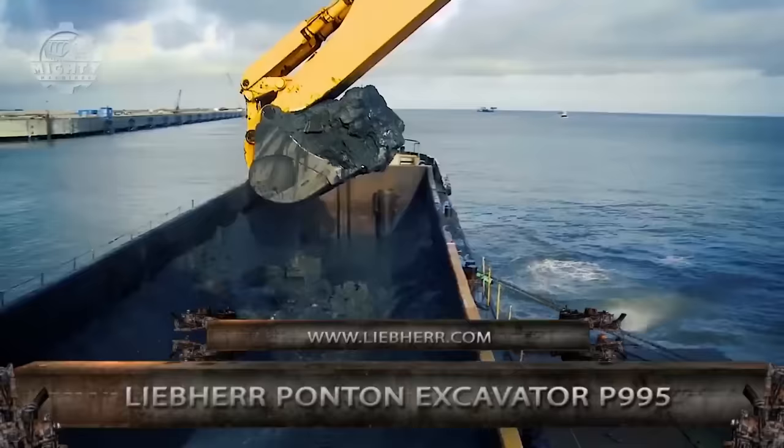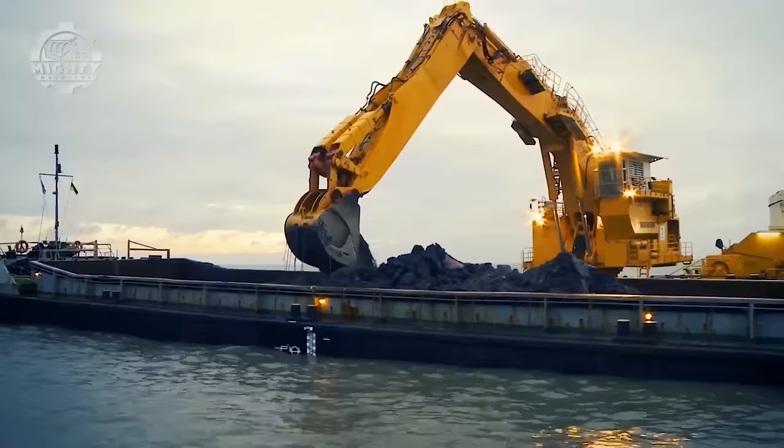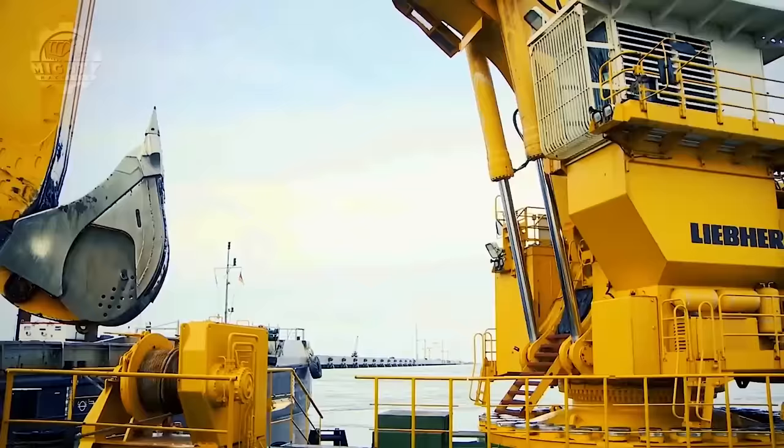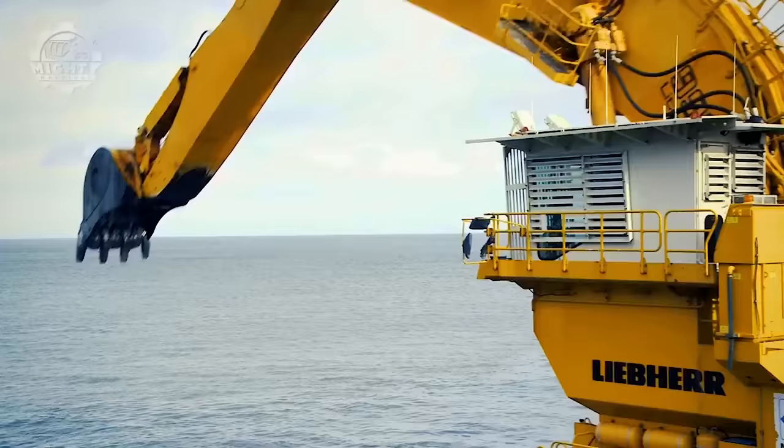Now, let's delve into the waters with the Liebherr Ponton Excavator P995, designed for underwater construction. The Liebherr Ponton Excavator P995 is a specialized underwater excavator. It's used in marine construction projects, from port development to underwater pipeline installation.